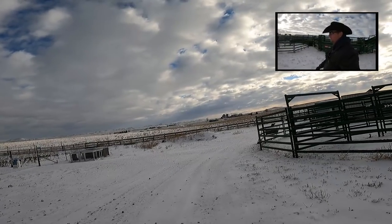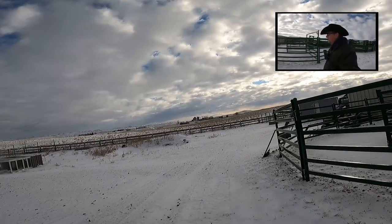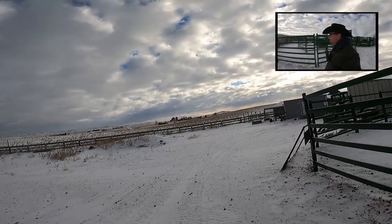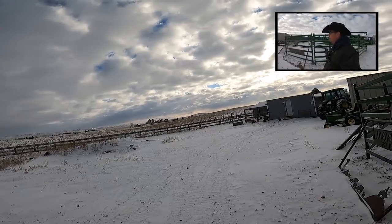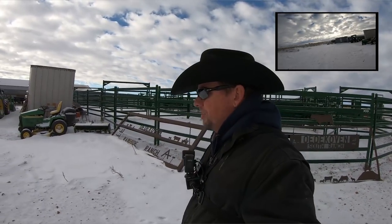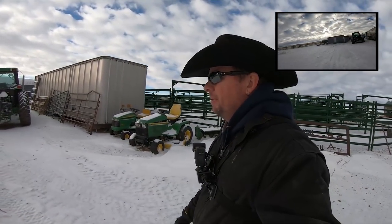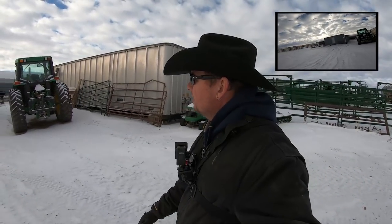So over the last 2 days, I haven't seen an official snow estimate yet, but I think it's right around 4 inches or so of snow, which is nice. We'll take it. It's not the wettest snow in the world. It's actually pretty dry and powdery, but it's okay.